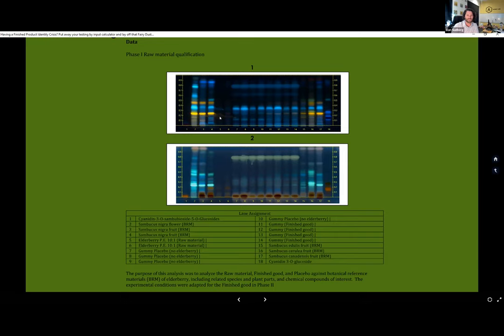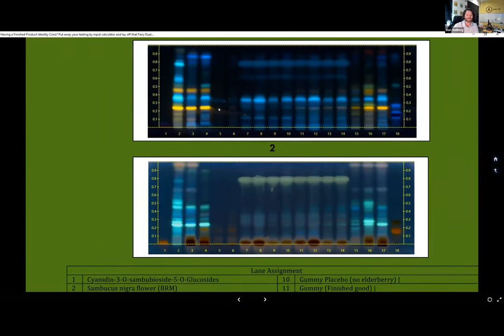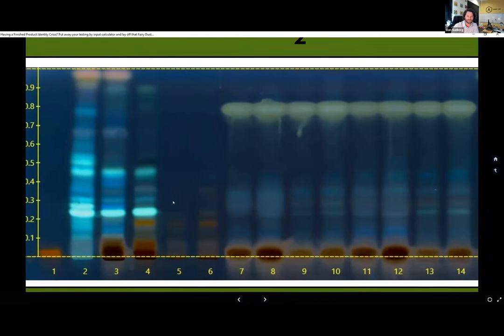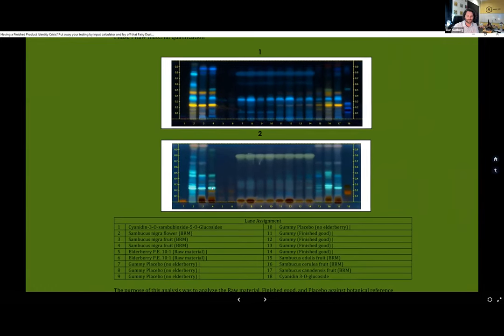And then here's the key. I want you to pay attention to lanes five and six. This is the actual raw ingredient of elderberry that went into this finished product. And I'll give you a quick hint. You can already see it's not looking so good. It's pretty barren. We should see more, because if you look at lane four, which is a reference material, it should look more like that. So there, bingo, right from the starting point, we saw there were some problems.